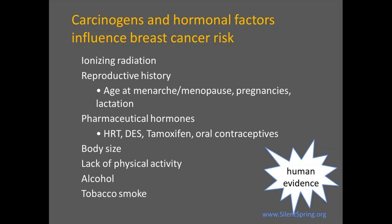So these are the very well established observations from studying humans. And what's important to think about when we think about environmental exposures is that these factors here are factors that were relatively easy for a person to self-report.